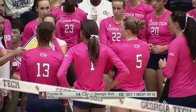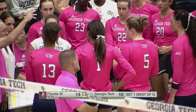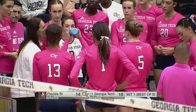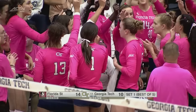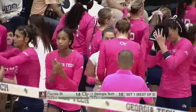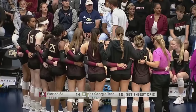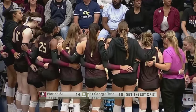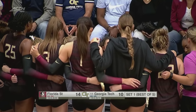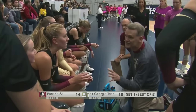And you're getting a pretty good snapshot here midway through the first set, Keeley, of what makes Florida State so dynamic offensively. What makes them the nation's leader in hitting percentage? It's their ability to match their jump height with their power and shots on the attack. So you have the Seminoles going up with all different heights, ranging from 10-6 to 10-10. Overpowering for the Seminoles is all about the pass.